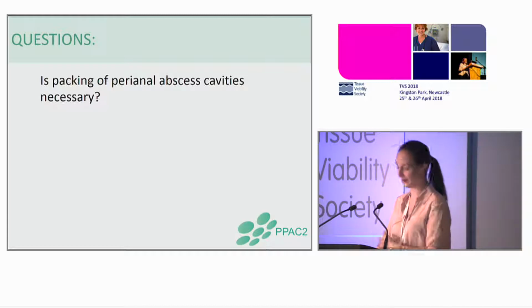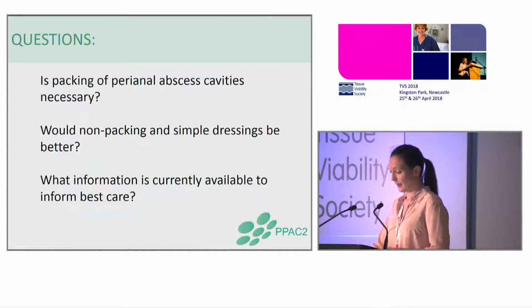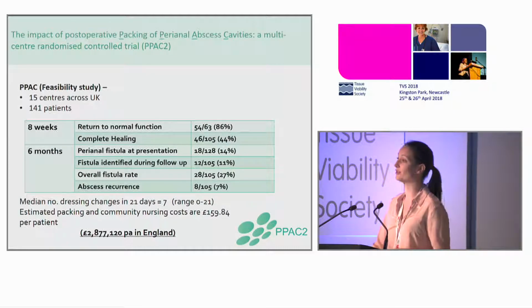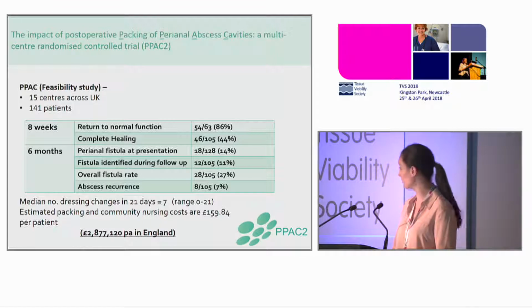Is packing of perianal abscess cavities necessary? Would not packing them and just putting simple dressings over the top be better? And what information is currently available to inform best care? Now, I've already talked to you about that. Basically, none. So, we did PPAC, the original. We did a feasibility study. This was 15 centres across the UK, and we recruited 141 patients.